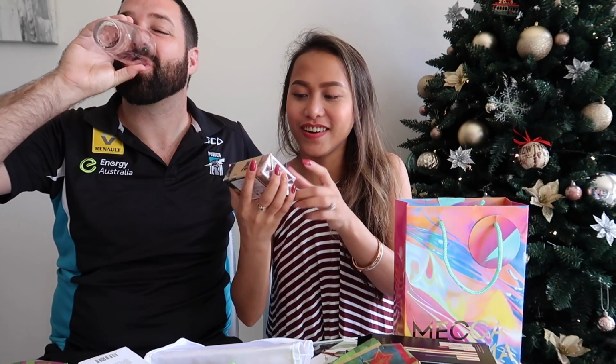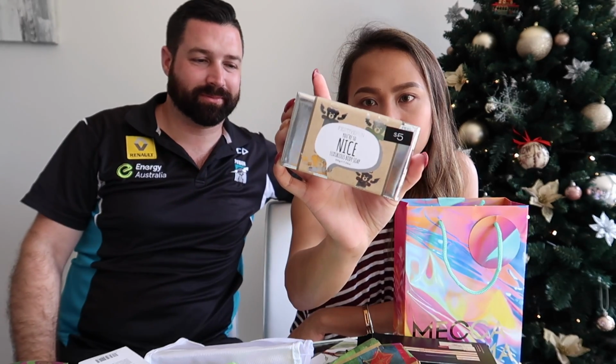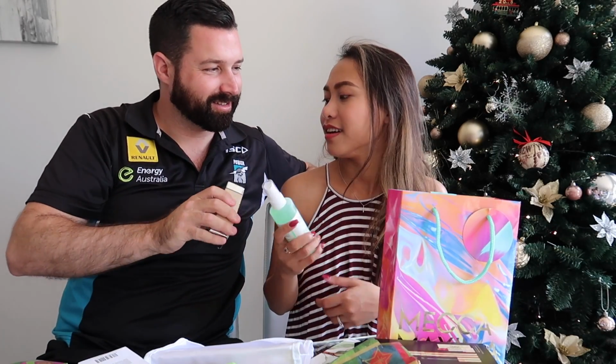And then, ito yung sabon. You're So Nice. It's a luxurious body soap. Vanilla cream. And then, last one. Thanks, Lara. Something for the shower now. You can have it, yeah.